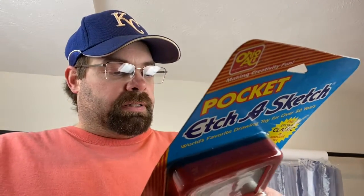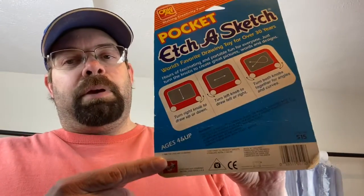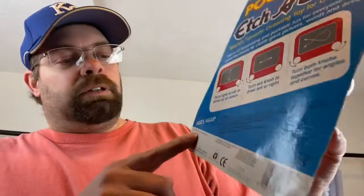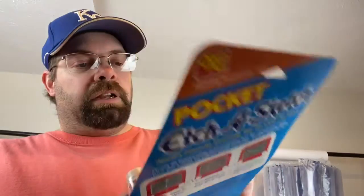Got an Etch A Sketch right here. So these things are still pretty popular. You can still find these brand new. This one here, though, is from 1992. Right here on the back of the package, down at the corner, you can see the dates of when that was produced. It still works, still in pretty good condition.